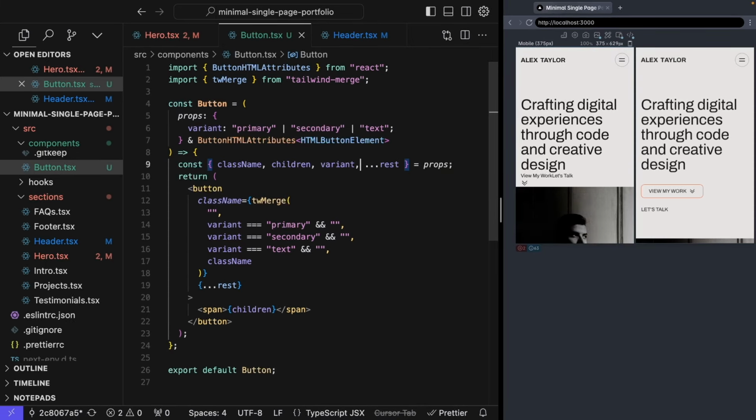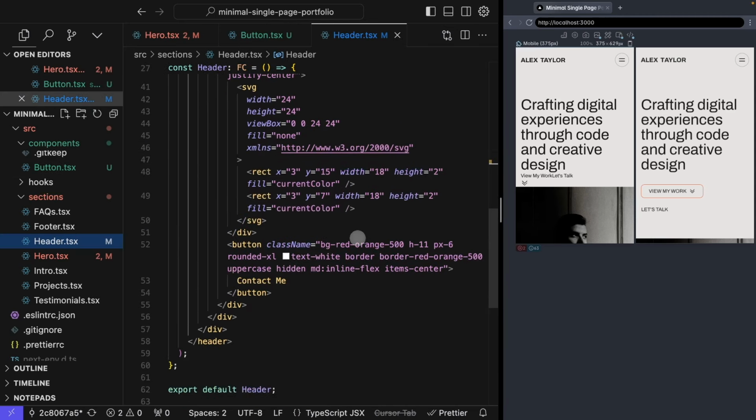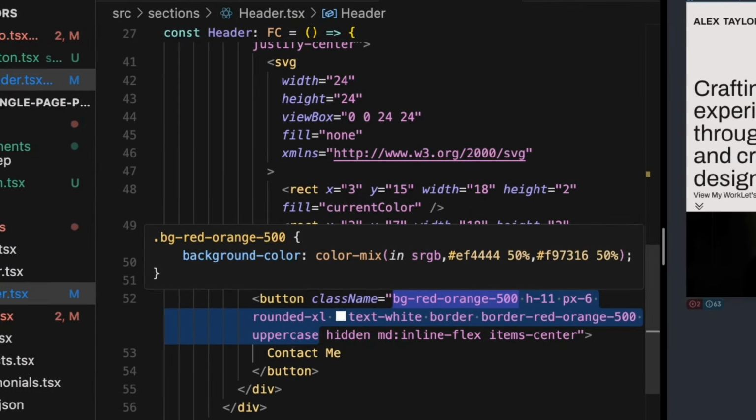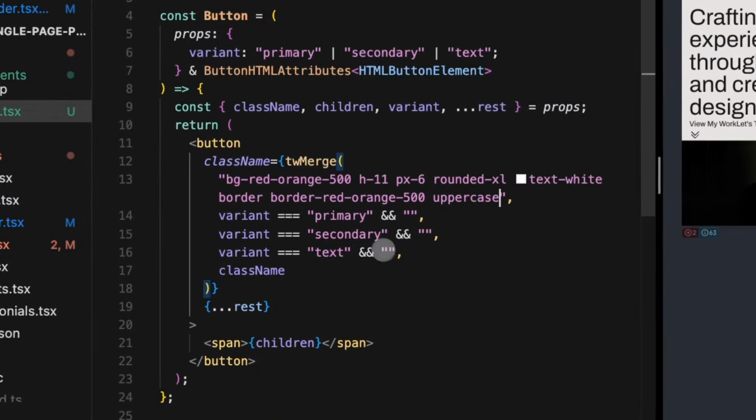But now that we have all that set up, we can go ahead and give our button a default set of classes, and then we can also apply a set of overrides if need be. So I'm going to come into my header and grab the default classes from my header. We're going to grab all of these except for our hidden, inline-flex, items-center. We don't want those. So I'm going to copy and paste the other ones into my button as my defaults.